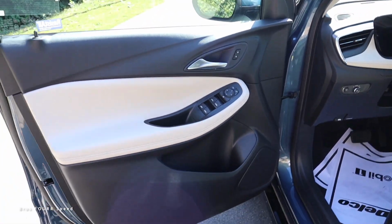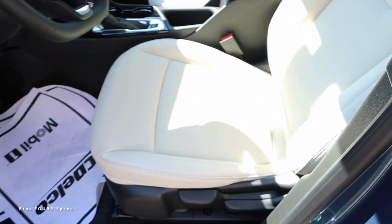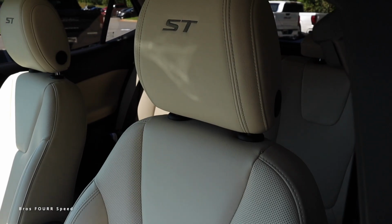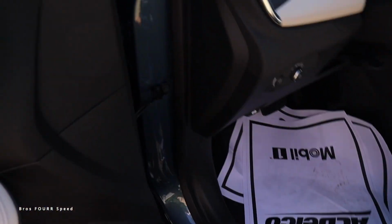Now the front door panel is just like the rear, however there's the window adjustments, mirror adjustments, lock and unlock, and a little bit more storage. And the front seats are automatic, so there's the slider bar, there's the height adjustment as well as incline and recline. ST is also up in the headrest.